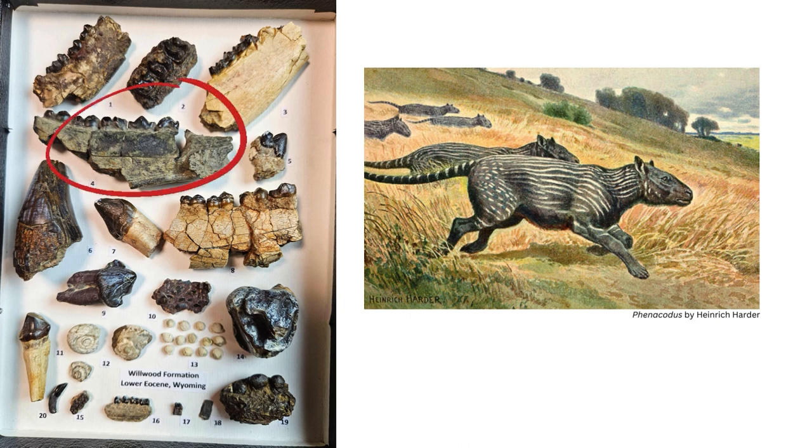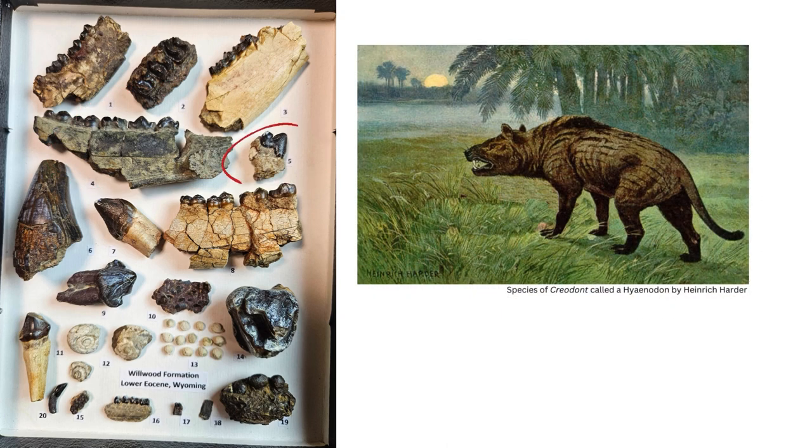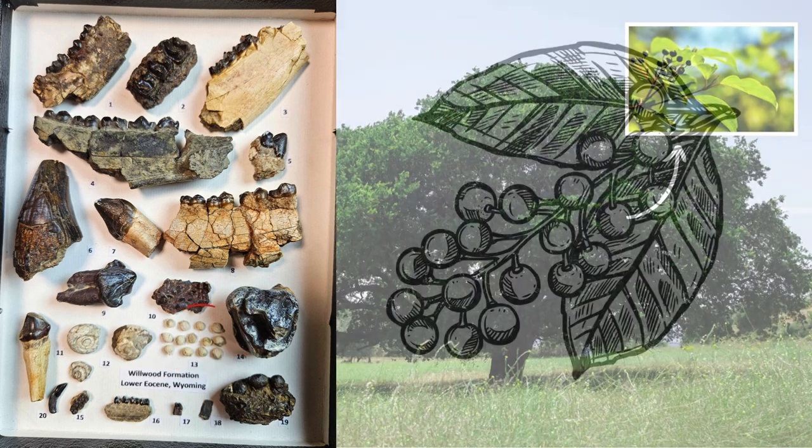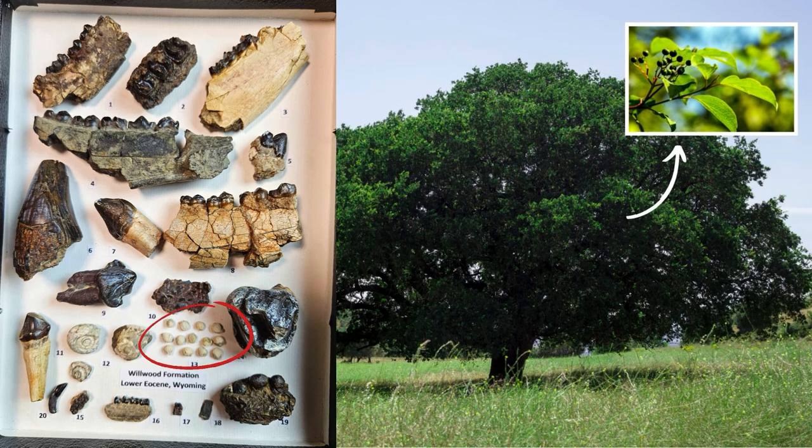There's also this example of this guy here. It's called a creodont, number 5. It has carnivore-looking teeth, because that's what he was. It was a carnivore. So we've got herbivores, we've got carnivores, the whole gamut. These little round white things, number 13, are actually seeds, the hard inner parts of a seed of a plant called the hackberry tree, which still survives today. So we're getting close enough in time to the present where a lot of the creatures found in this time period actually have an unbroken record of descendants from their start.